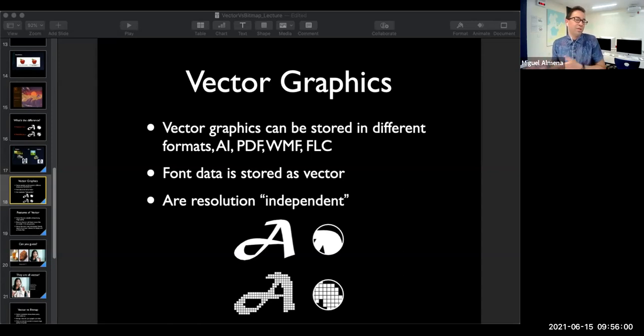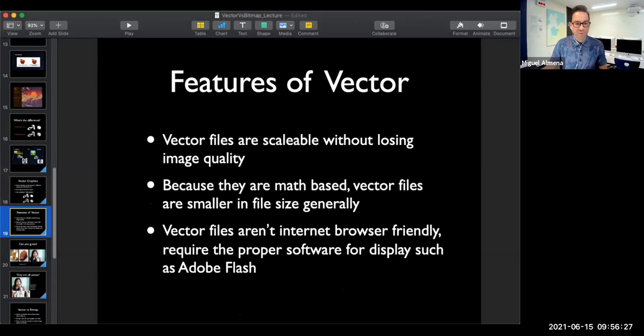And they're called resolution independent, meaning that if I go bigger or smaller on a vector graphic, it'll always look sharp and clear because they're not squares or pixels that are lighting up. They're basically lines. And those lines can be made bigger or smaller because all the computer's doing is just connecting dots. Whereas in Photoshop, it's lighting up squares, okay? And that's kind of the main difference there.